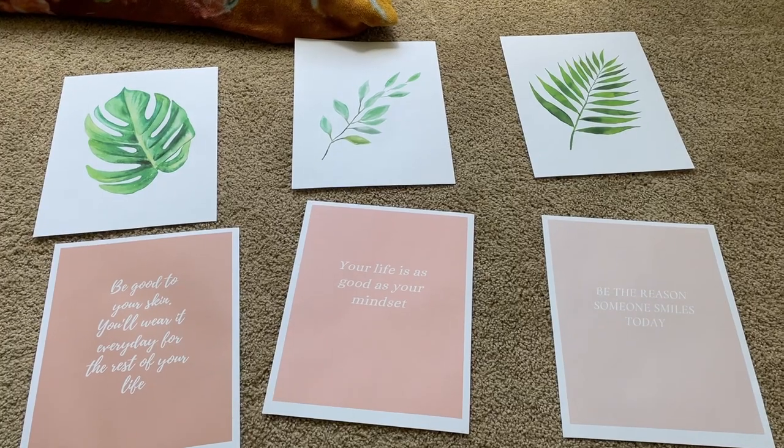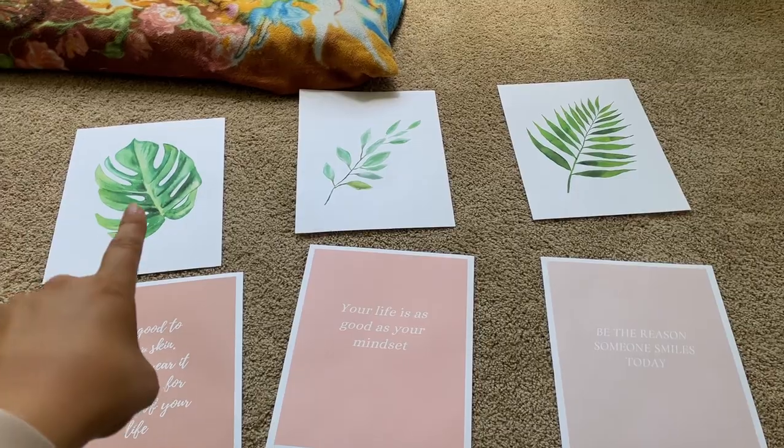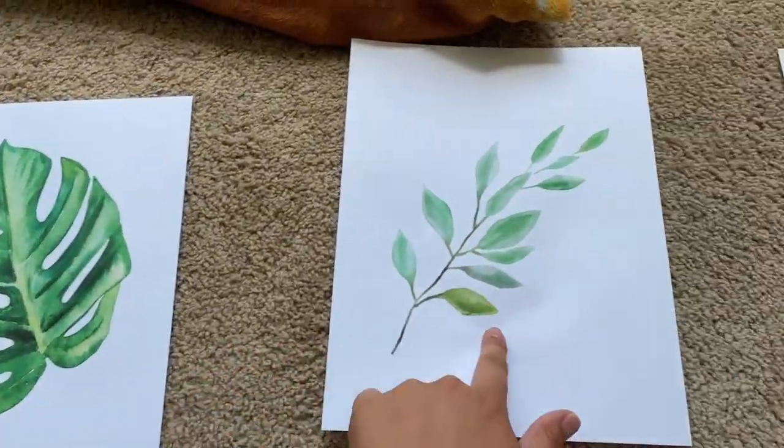I'm gonna put the frames, put them in the frames, and then hang up. So I did three different quotes and then these like watercolor plants.